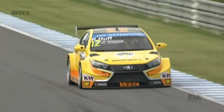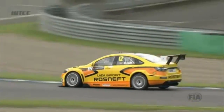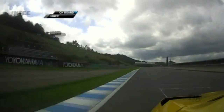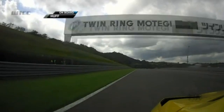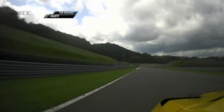Climbing up the hill. Long 180-degree corner, the hairpin takes us onto the straight, just over this little brow.